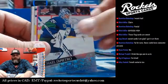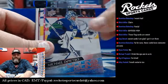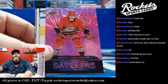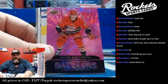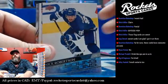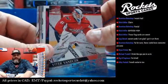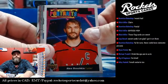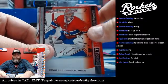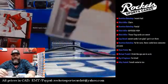UD Portraits rookie Michael DiPietro, getting a ton of likes and love from the comments here. Obviously played for the Spits. A lot of people think he's awesome. There's the Svechnikov Dazzler, the pink one. That's pretty awesome. Probably definitely my favorite insert of the rip of the first box. Anyways, Nick Robertson for the Leafs. Vanecek for the Caps. Ovi Portraits. Pro debut dates for Primo. There is the French. We found it early on. It was in like the third pack. See if we can get that to focus.